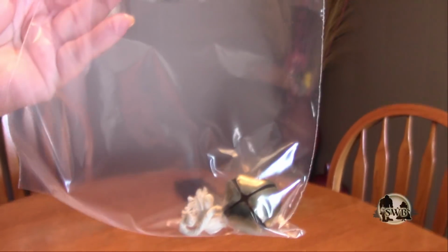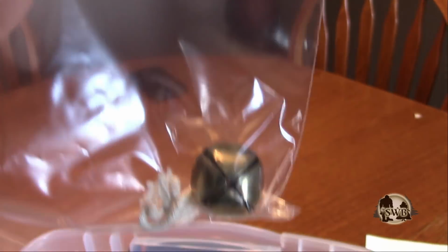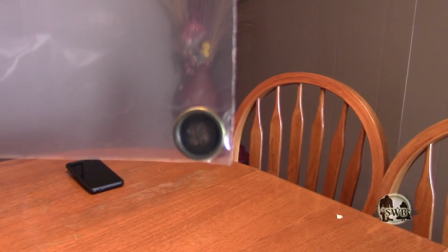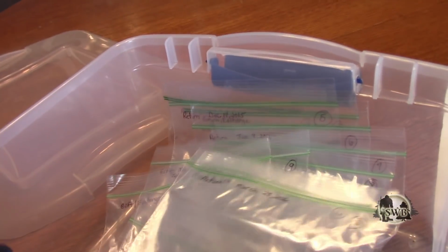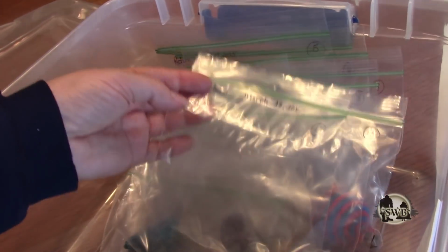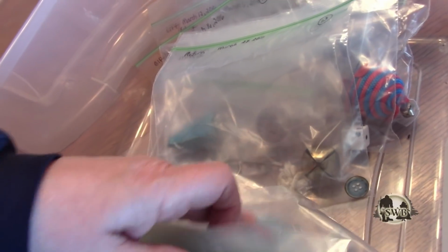This bell was on March 26th, and it was a return. So they'd taken this and brought it back. This little button was a return on March 28th, 2016. And like I'm saying, to get the story behind all this, like what they returned, or did they exchange, like what did they exchange this for, and all that, you're going to have to go through my diary videos to see that, because I just don't have time to explain it all.